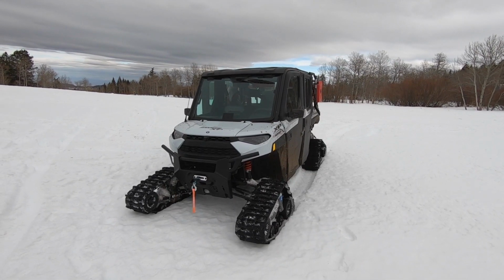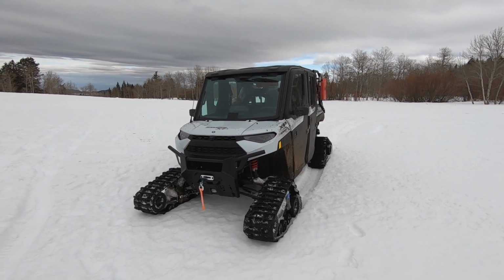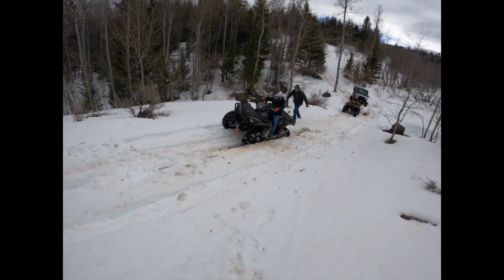We had a fun time. We got as far as we can go with the four-wheelers, so I think we're gonna call it and head back down. I've been really impressed with this side-by-side in the tracks. We were in this area earlier this year and it was a lot deeper and of course more powder. We were leaving pretty good tracks, but we made it all the way up into this area, actually up past this area. We could have kept going, but we stopped. But I don't know. Gonna have to do some more of this before the snow goes away.